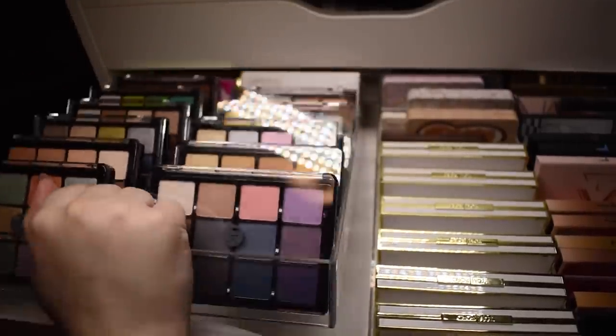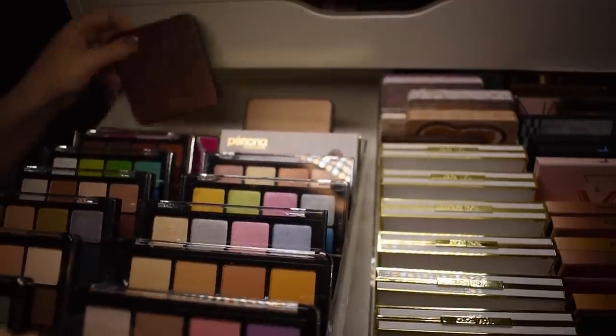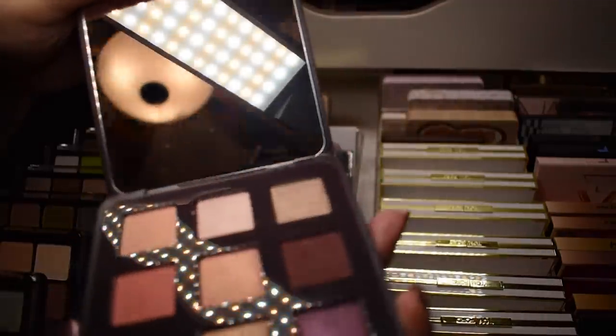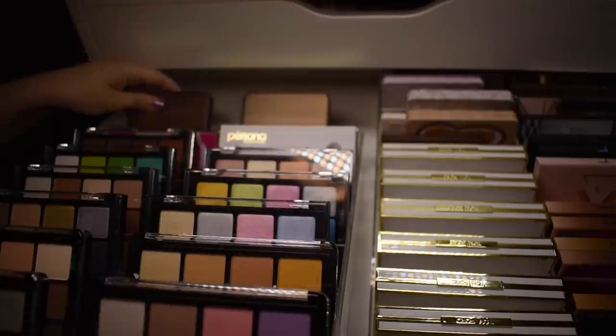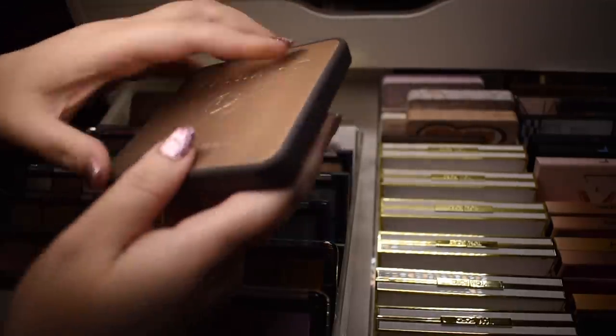I have a couple of Vice Art palettes here in the back. This is the Tryst. And Golden Hour.